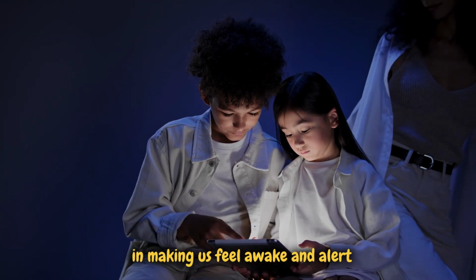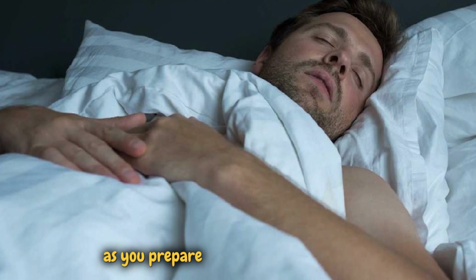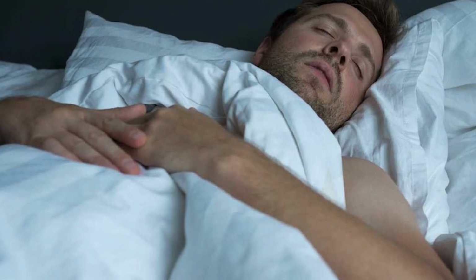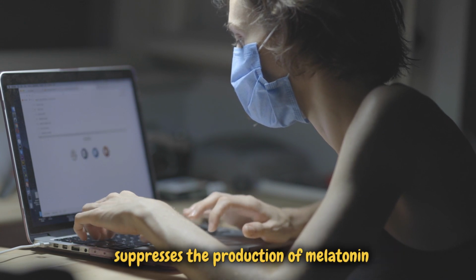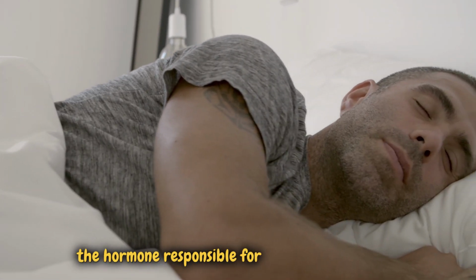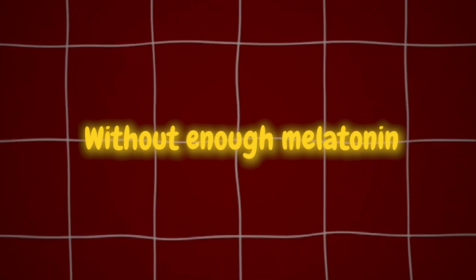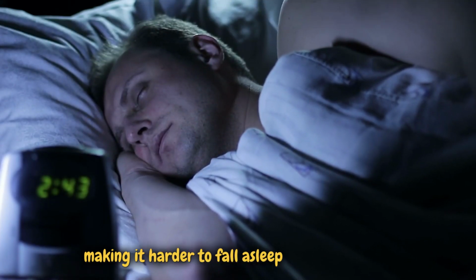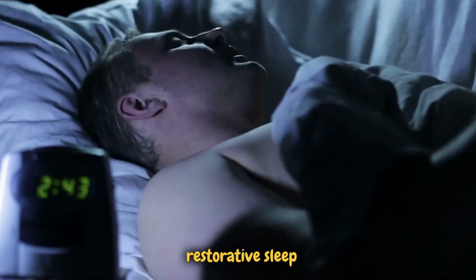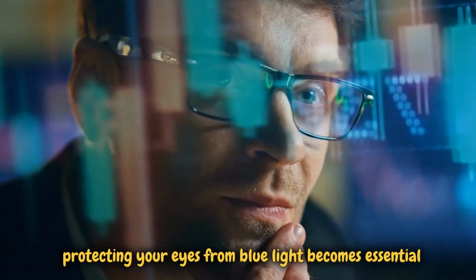feel awake and alert. However, this is the last thing you want as you prepare for a restful night of sleep. The exposure to blue light in the evening suppresses the production of melatonin, the hormone responsible for regulating your sleep-wake cycle. Without enough melatonin, your body struggles to wind down, making it harder to fall asleep and achieve deep, restorative sleep. This is where protecting your eyes from blue light becomes essential.